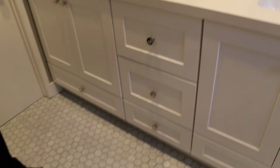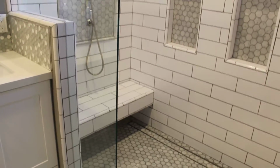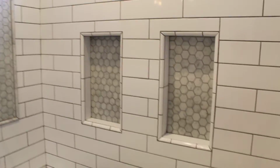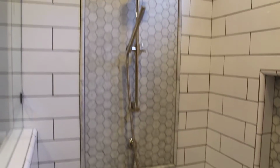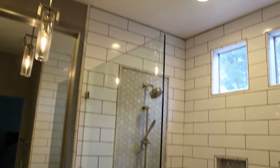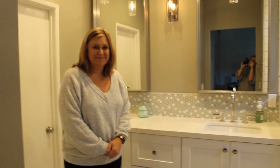Mm-hmm. Let me show you the floors that go in all the way. Those are the heated floors. Mm-hmm. Go all the way to the shower, no step. It's nice. And the bench. And two shampoo shelves. And look at this frame, picture frame. Gorgeous bathroom. All white and gray colors. It looks perfect.